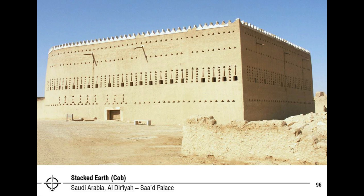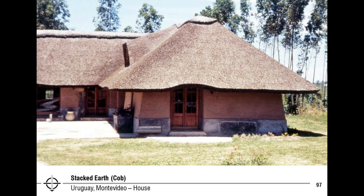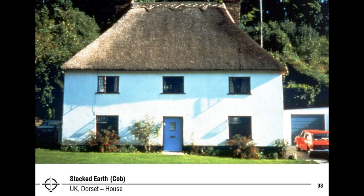Saudi Arabia, so here you see a classic hot arid climate example. Uruguay, so stacked earth. This is Dorset, so this is a more traditional, quote, cob environment. And there's a lot of rain in places like this too. Cob has been used even in more urban prefabricated buildings like this one.